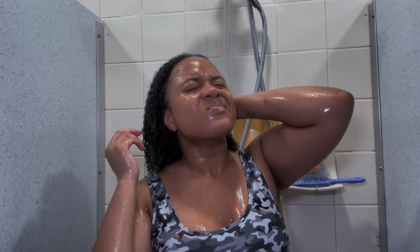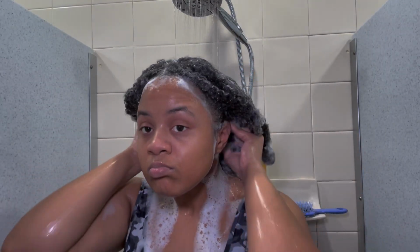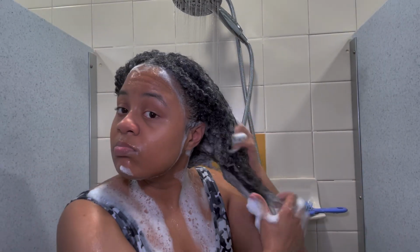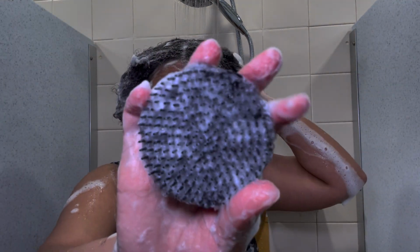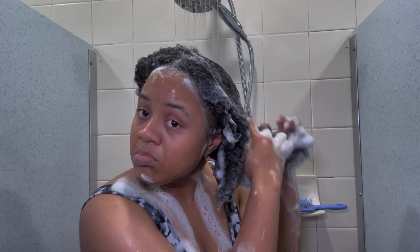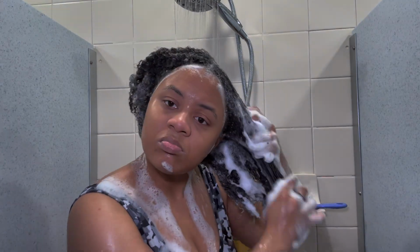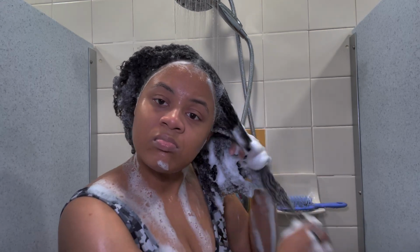After the first rinse, I went ahead and checked my scalp and my hair and just felt how my hair was looking and see how it felt. But then y'all know me, I'm a second cleanser type of gal, so I did go in with another cleanser, but I'm going to use my shampoo brush to really work it in and really attack my roots. Now I will say, usually when I use the same shampoo that claims to be cleansing slash clarifying or detoxing, it tends to strip my hair, but to my surprise, I didn't really feel that.